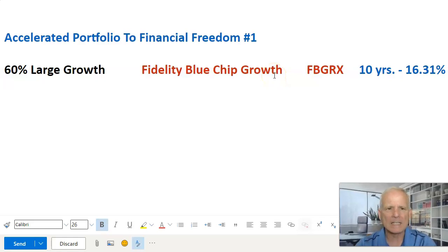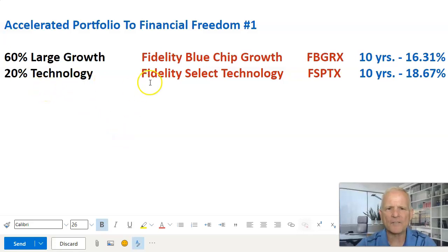Here's the first fund in the accelerated portfolio for financial freedom, the Fidelity Blue Chip Growth Fund. We're using that again as 60% of the portfolio. The next 20% is the Fidelity Select Technology Fund. Last 10 years, up 18.67%.